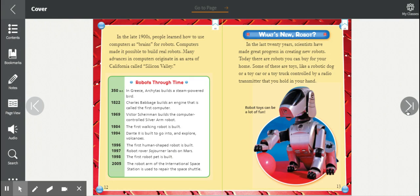In 530 BC, in Greece, Archytas builds a steam-powered bird. 1822, Charles Babbage builds an engine that is called the first computer. 1969, Victor Scheinman builds the computer-controlled Silver Arm robot. 1984, the first walking robot is built. 1994, Dante II is built to go into and explore volcanoes.